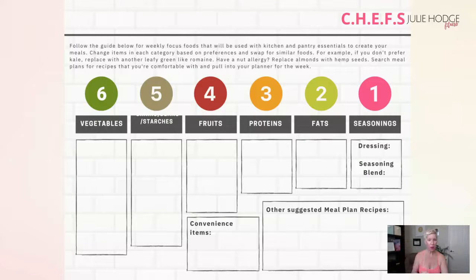So I'll explain what the numbers mean. Servings. So every day, 6 servings of vegetables, 5 servings of whole grains or starches, 4 servings of fruit, 3 proteins. Again, breakfast, lunch, dinner minimum, 2 servings of dietary fat, and a seasoning, okay, per meal. So this is really handy. So here you can look at, what am I going to have for this? What am I going to have for a dressing? What am I going to have as a seasoning blend? Then let's move on because we're going to fill it in as we go here.